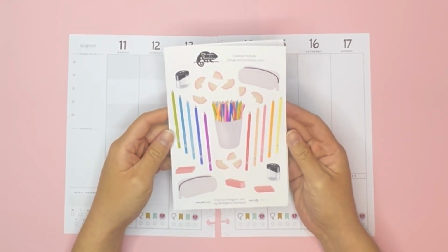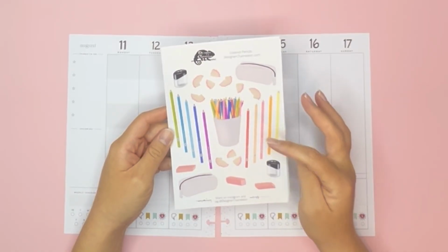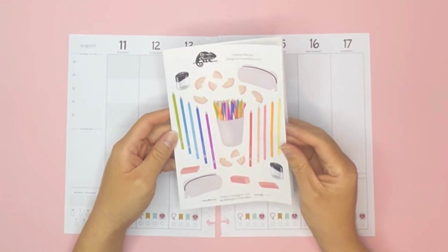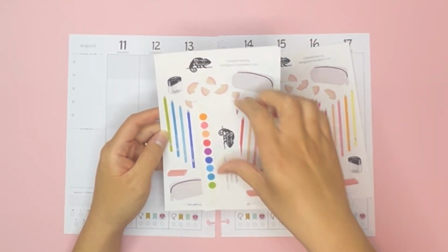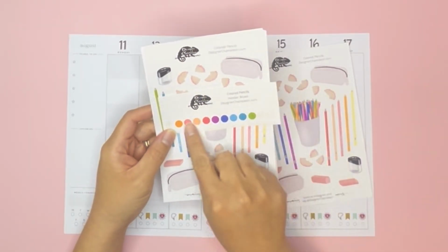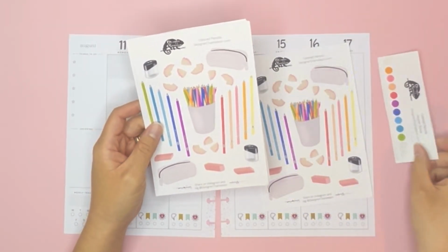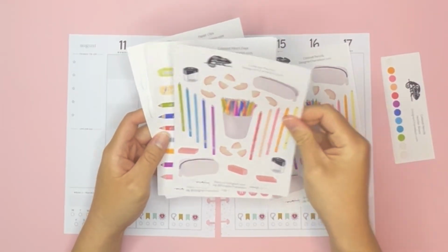This is the deco sheet. It has the colored pencils and colored pencil shavings and erasers and pencil pouch. All these stickers are hand drawn by Mandy, the shop owner. And then I have these colored pencil header boxes, bullet points. And then I have another deco sheet just in case I need two.